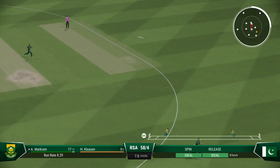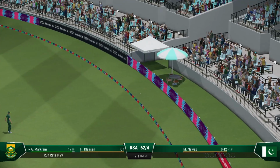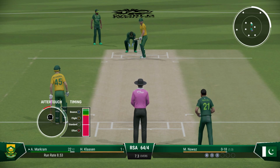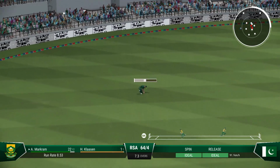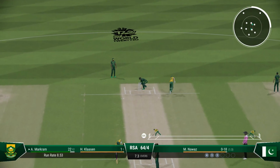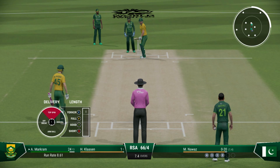Middle that one. Great timing. Just need one of the cameramen to send that one back. A little bit of width, but clinically. Good running. It needed to be as well. Probably closer than they expected.